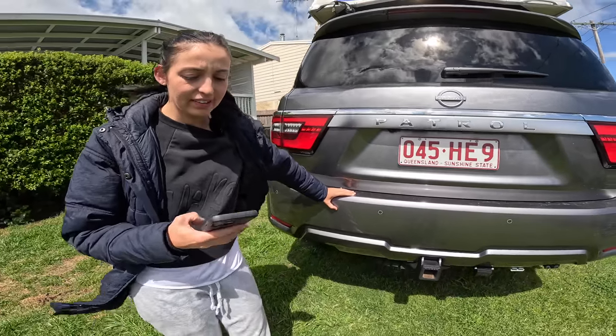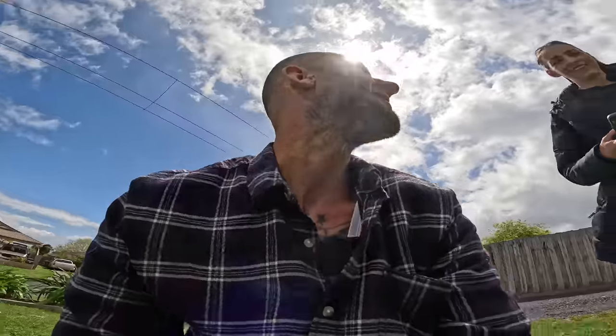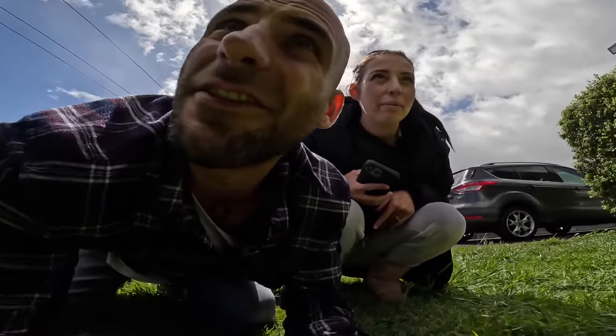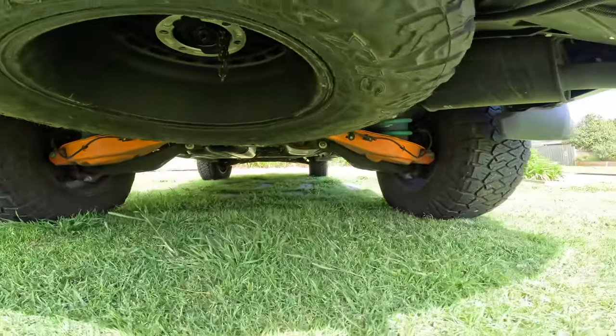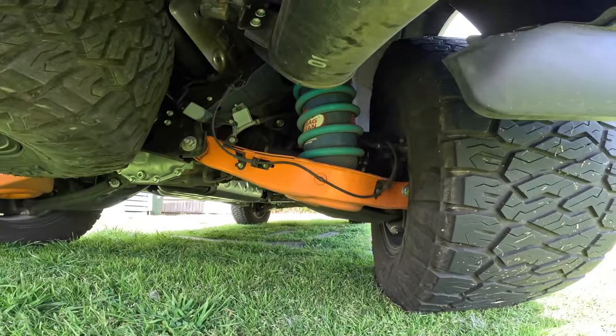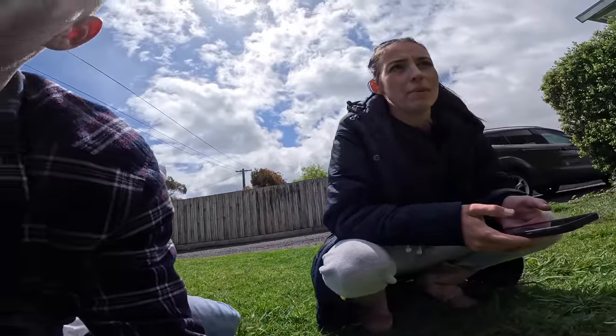Let's start at the back. So we've got a GVM upgrade. Yeah, 4499 kilo GVM upgrade. We got it done through DMW. We decided to go with the largest one that we could do. We also went through DMW because we've seen so many people go through them and they've got great reviews. So the GVM upgrade that we got done at 4,499 kilos cost us $11,280. It has been essential already in our trip though, hey? Yeah, we needed the extra weight in the car.